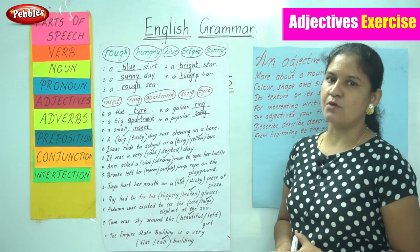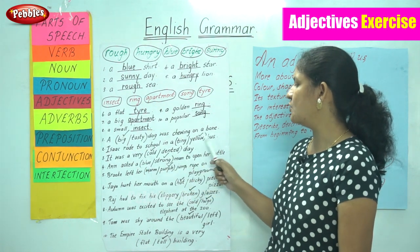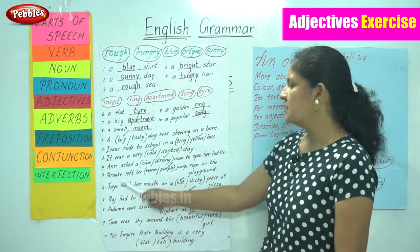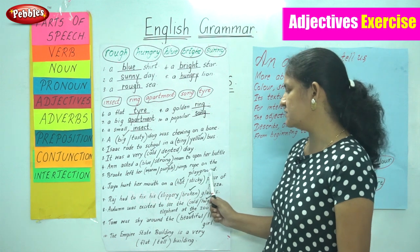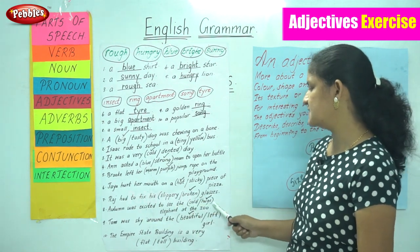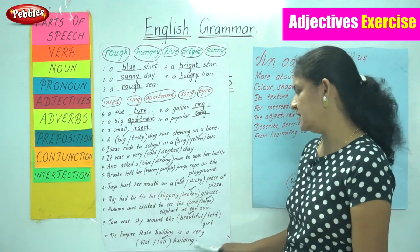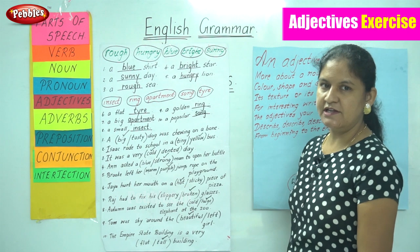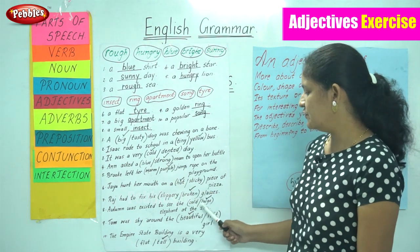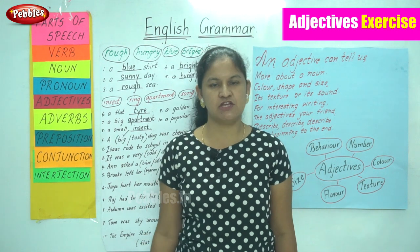So these are all the appropriate options for the sentences. A big dog was chewing on a bone. Isaac rode to school in a yellow bus. It was a very cold day. Anne asked a strong man to open a bottle. Brooke left a purple jump rope on the playground. Jaya hurt her mouth on a hot piece of pizza. Raj had to fix his broken glasses. Autumn was excited to see the huge elephant at the zoo. Tom was shy around the beautiful girl. The Empire State Building is a very tall building. So these are all the adjectives: big, yellow, cold, strong, purple, hot, broken, huge, beautiful, and tall. These are all the adjectives that we use to tell you more about the nouns that are being used in the sentences.